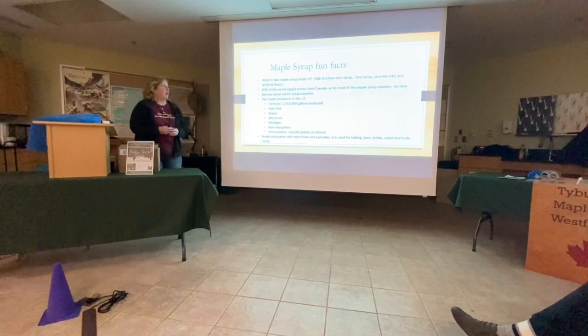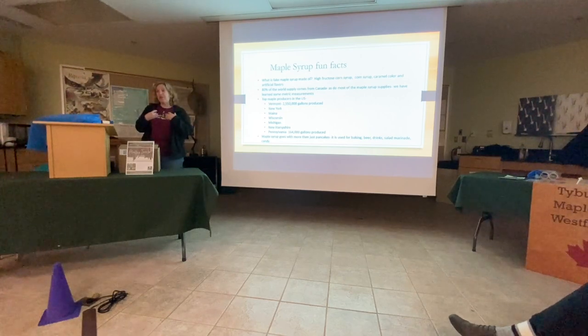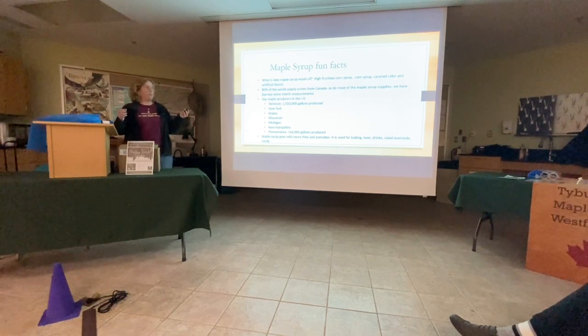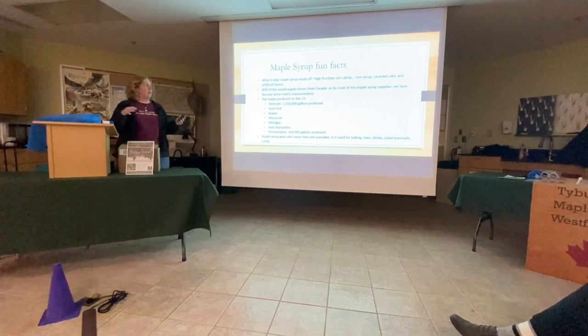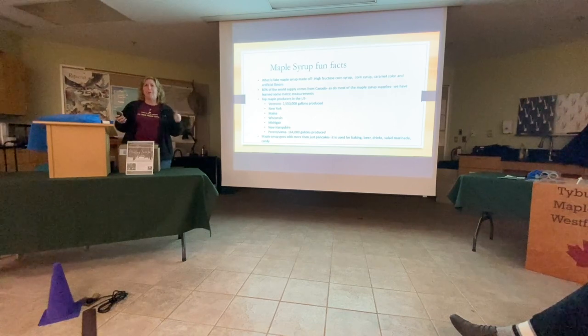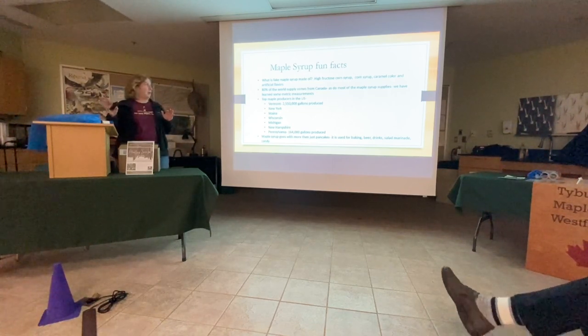80% of the world's supply comes from Canada. And just as an FYI, most of our supplies do. So we've learned a lot about the metric system, because a lot of the Canada stuff comes with metric measurements. A lot of the maple syrup bottles are coming through Canada at some point, so we have like 250 ml and 500 ml bottles. So the maple syrup people do know a lot about metrics.